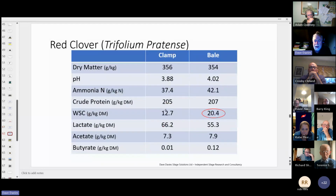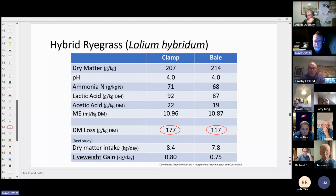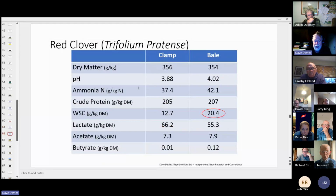When we look at red clover, we didn't have sugar on this last slide, but with a red clover clamp versus bale, actually in terms of forage quality, our sugar levels in our bales will be higher because we have a lower requirement for fermentation. And you can see there, lactic is lower. And that's because we're not chopping it as finely as we are in a clamp. We have a more restricted fermentation, meaning that we're preserving more sugar.